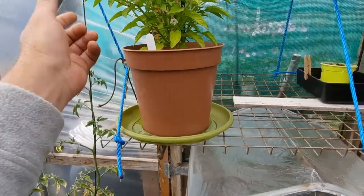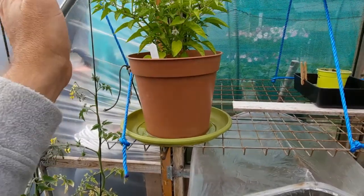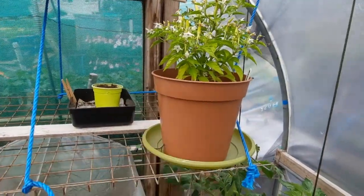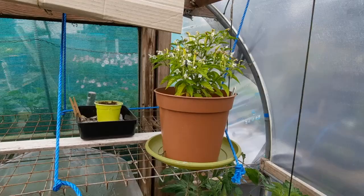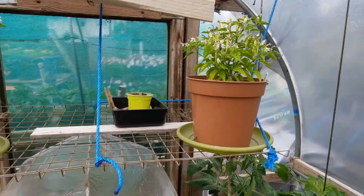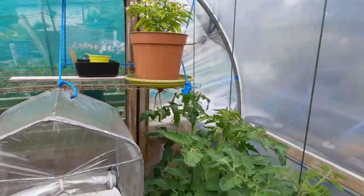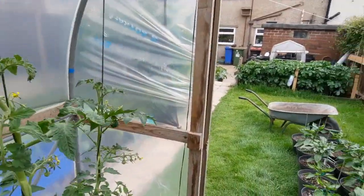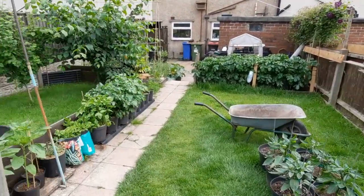But up here we've got these, the Basket of Fire. Quite pale plants. They have had the feed. Why they're pale, I'm not sure. But they're producing little peppers on them. Stacks of flowers. Hoverflies love them. They hover around, so I don't mind them because they'll eat all the aphids and greenfly and all that lot, so they're quite welcome to stay in here. I just get a bit concerned about some bees getting trapped in here.